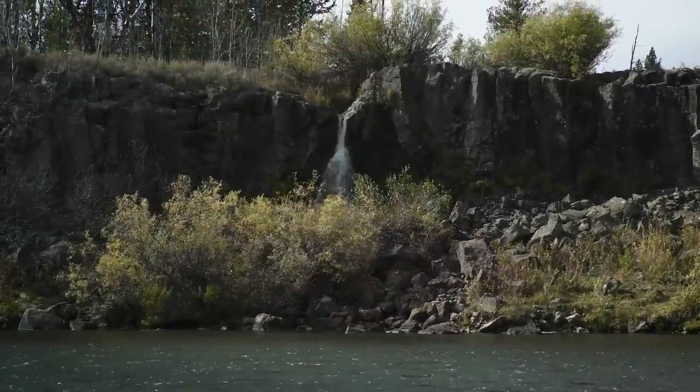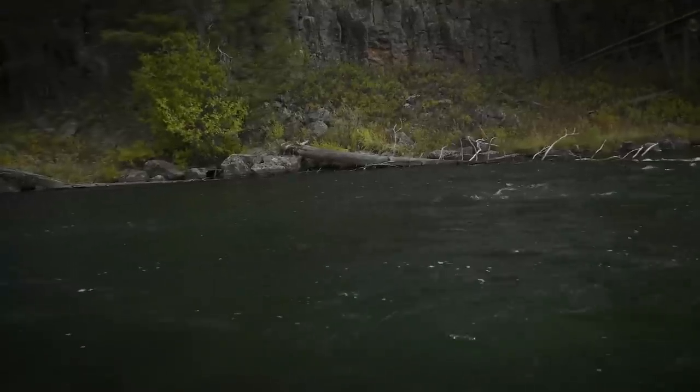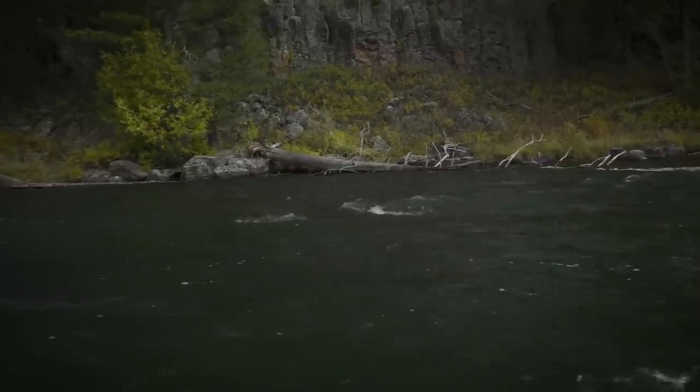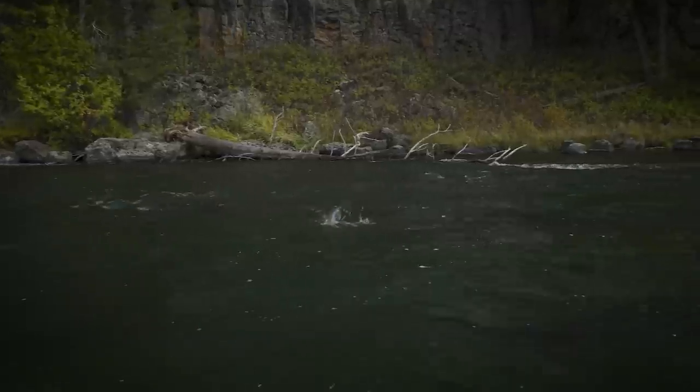Nice fish. Good fish. That's a good one. It is a good one. On the push. On the push.